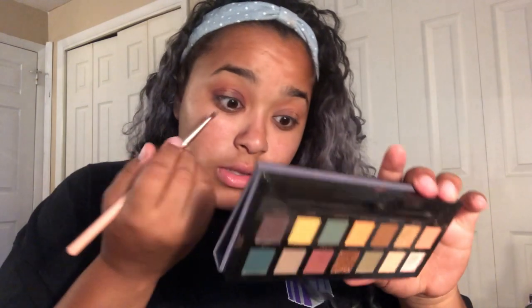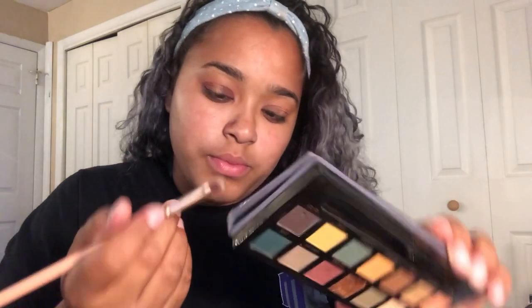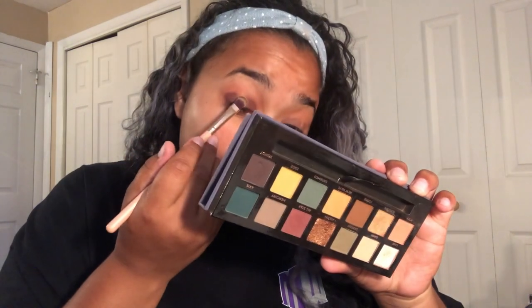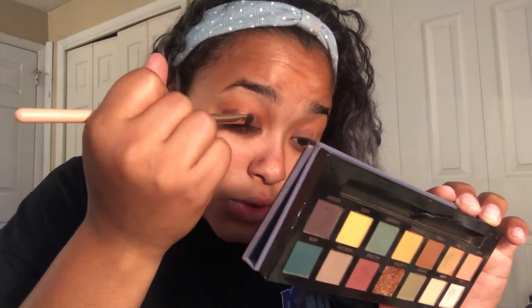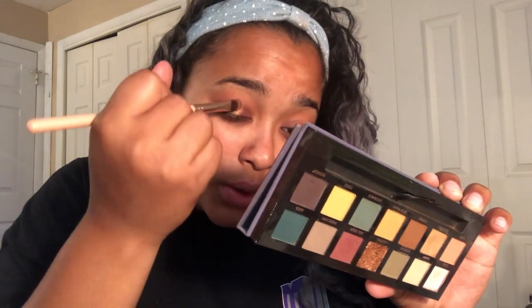So then I'm gonna take the shade Adorn. I'm gonna take this BH 8 brush, it's like a flat. I'm gonna take the shade Adorn. I'm gonna put that right on the lid. The center open spot. I didn't conceal it because I didn't feel like it, so easy enough, right? There you go. When you drag this shade, it's so beautiful. If you just press it, it's beautiful, but not as good as if you just drag it across the lid. Oh, stunning. So beautiful.